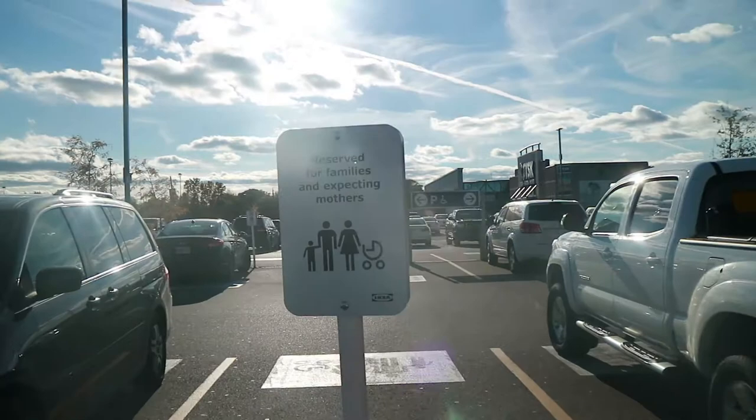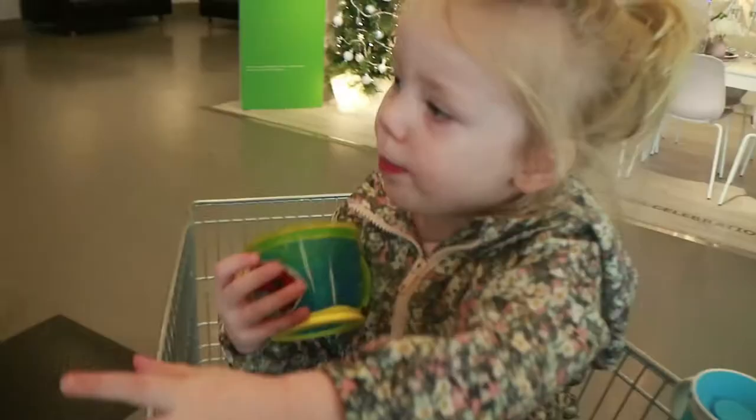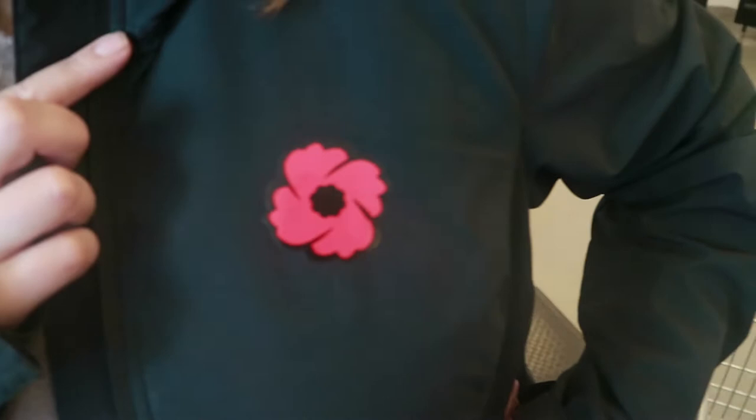Also, favorite spot to park. Yes, premium. We're in IKEA and we picked up poppies. Lex, can you show us your poppy sticker? I got a poppy pin for Remembrance Day here in Canada. It's beautiful. And Lex got a sticker. You get them for donations at the very entrance in here.